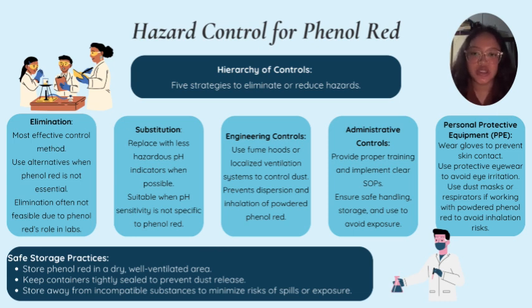In conclusion, controlling hazard associated with phenol red requires a multi-layered approach following the hierarchy of controls. By focusing on elimination where possible, substitution, engineering controls, administrative measures, and PPE, we can effectively minimize the risks associated with handling phenol red and ensure a safer working environment.